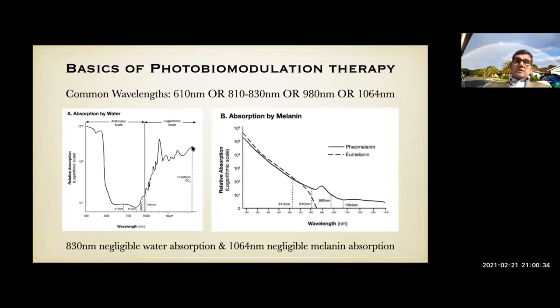This is a carbon dioxide laser at 10,000 nanometers, or 10 microns wavelength. It's getting so much water absorption that it vaporizes things, so it's used surgically. But here you have no water absorption, and 810 can penetrate safely as much as 8 centimeters.